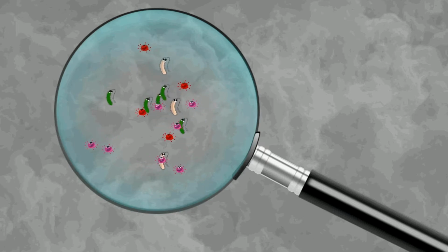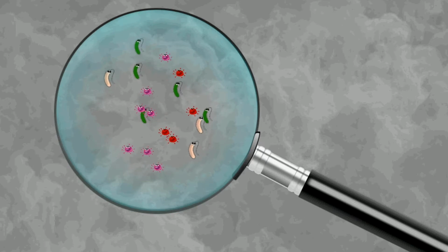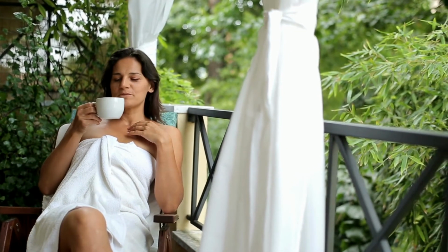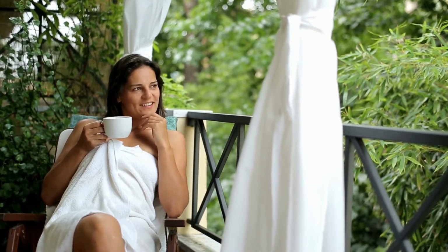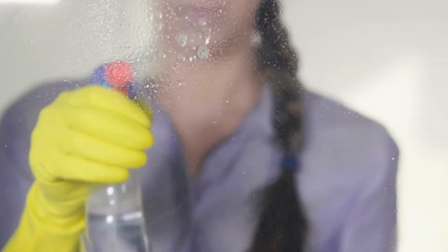Of course, this shouldn't give you a cause to panic, but there's nothing wrong with taking a couple of extra safety measures. Besides, at home, you're going to be a lot more relaxed than when you're outside, and it's easy to imagine that you forget a precaution or two every now and then. Luckily, the exact same procedures you've always used for disinfecting are going to work just fine. A quick and simple disinfectant wipe will allow you to keep most surfaces in your home sanitized and germ-free.